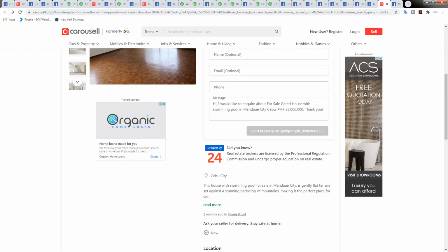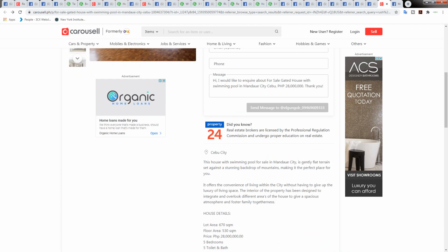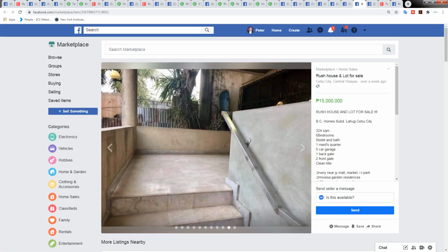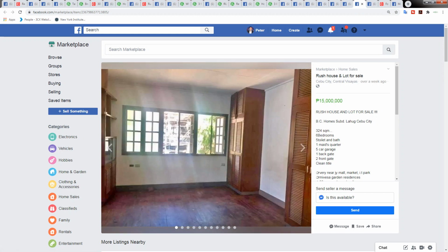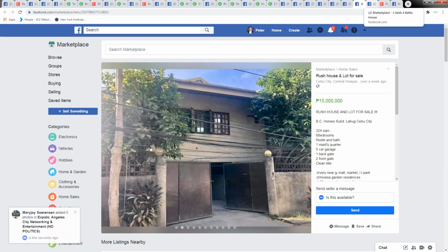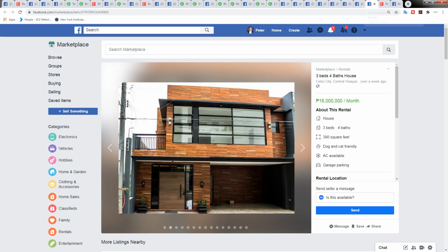So just having a look, it does say it's in Mandaluyong City, and it's a lot area of 670 square meters, so a huge allotment, the biggest allotment that we've seen tonight, and it's a floor area of 530 square meters. I think, if you had the money, something like this is a great investment for the long term. Very close to the city in Lahug, Cebu City, especially if you're working in the business park or IT park. This is a bloody bargain, well and truly.